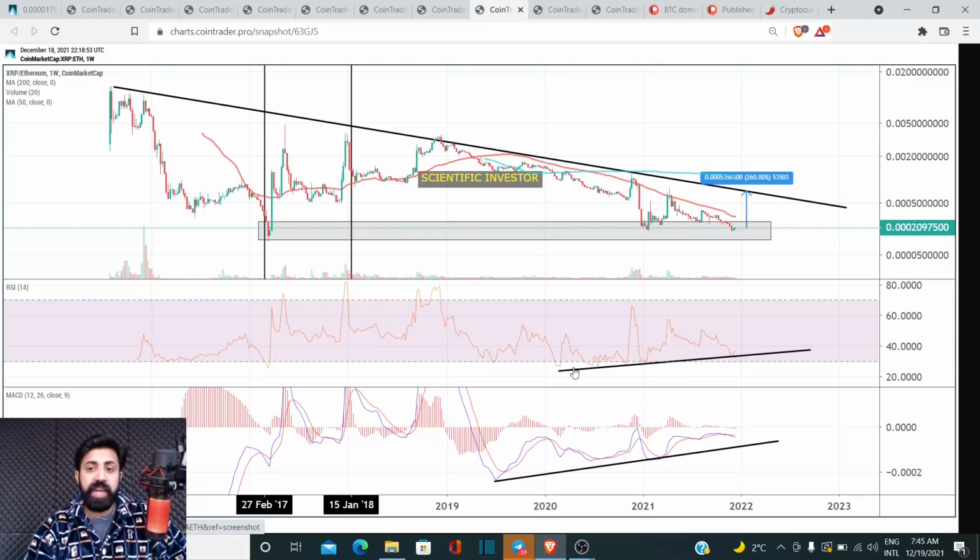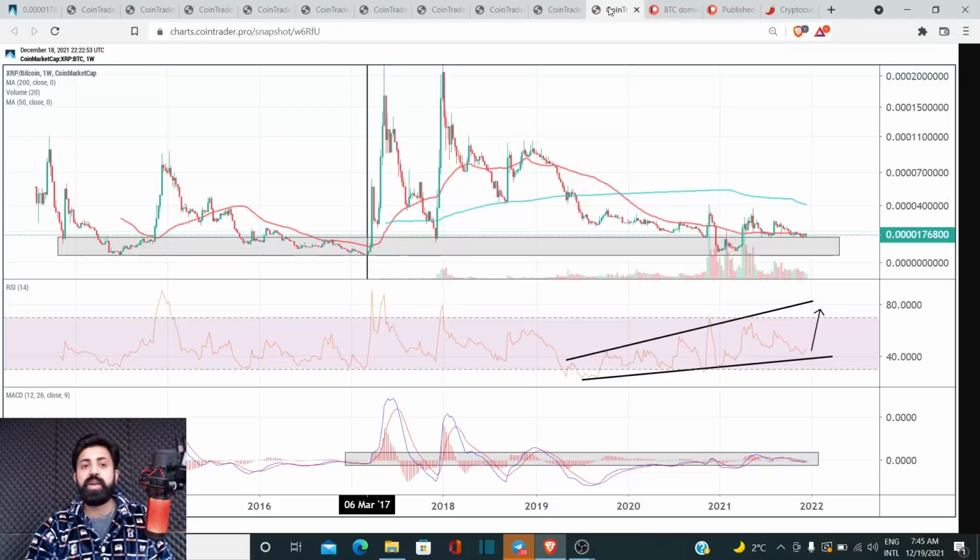You have the indicators showing you, even though the price is remaining in this bottom, RSI shows you the strength of buyers is increasing. People who are accumulating is increasing. They're not selling at this price point. Then you look at BTC towards that. So the XRP BTC pair shows you something similar. Just the difference is this time from this RSI bottom to the top, you have a lot of room.